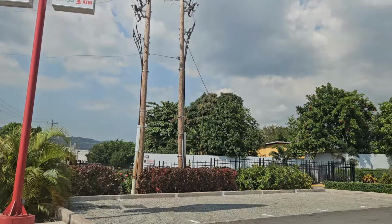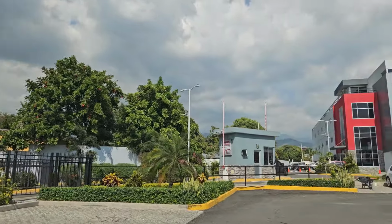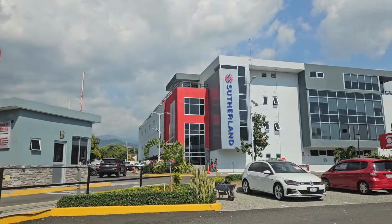there's a massive supermarket. Literally, you can see it from where we are. So maybe that's why they didn't bother with a supermarket over here.